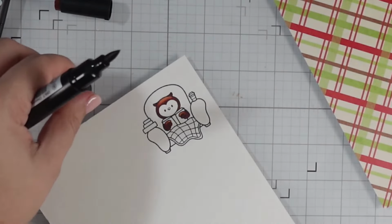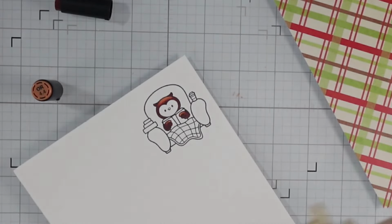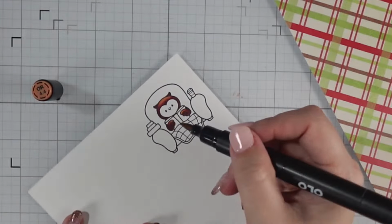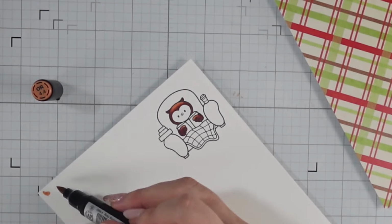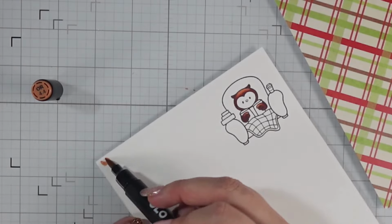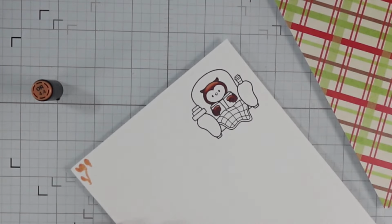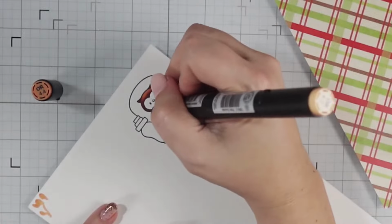Really pretty. I really like that. And then you know what? We'll use both of those lighter shades for the face. So I'm just gonna roll my marker here on the side to get that extra ink off like that. And now it's clean and good to go.